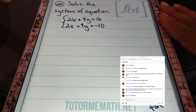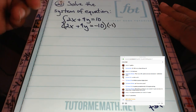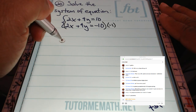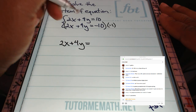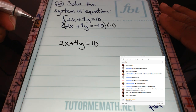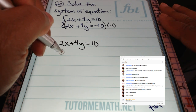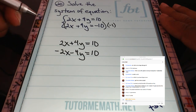So here's the deal. I'm going to multiply the second equation by negative 1, because I'm going to look for additive inverses, a.k.a. opposites, on the x terms. So I'll be bringing down 2x plus 5y equals 10. Wait, correction: the first equation is 2x plus 4y equals 10, just bringing it down as it is. Whereas the second equation is going to be negative 2x minus 4y equals positive 10.